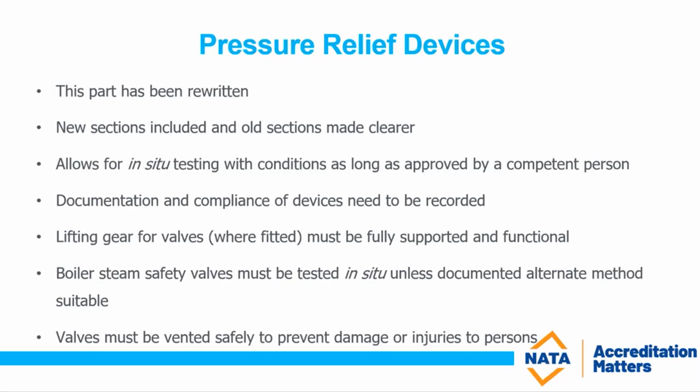Boiler safety valves must be tested in situ unless a documented alternate method is suitable. So in the past, there were providers who would test valves on the bench and use a compensation table for the temperatures associated with the valve so that they could set them and then put them on the boiler and they would stay there without being tested. The standard is now saying that steam safety valves will be tested in situ. So whilst they may be set on the bench, they will be installed and tested in situ, unless there is an alternate method suitable.